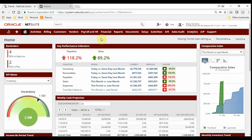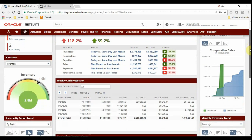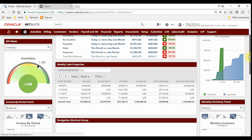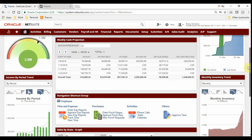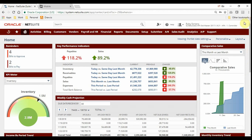Now that I'm logged into NetSuite, you can see that I'm greeted with a comprehensive dashboard that is predefined in my role as a controller on what I can see and do within the system. It allows me to have immediate visibility into my company's financial health as a controller. NetSuite enables me as a user to be efficient and helps me facilitate my daily work automatically without having to extract data, massage it in Excel, and present it back in a meaningful manner.